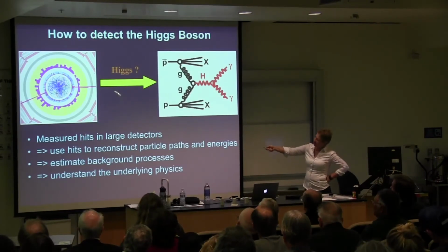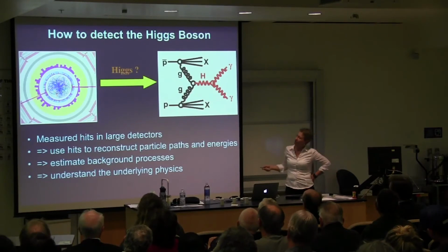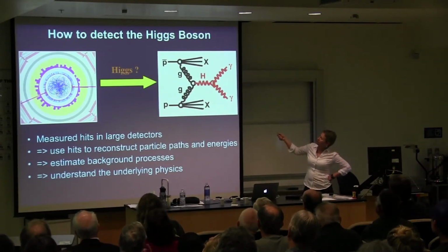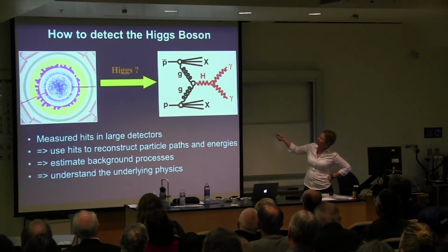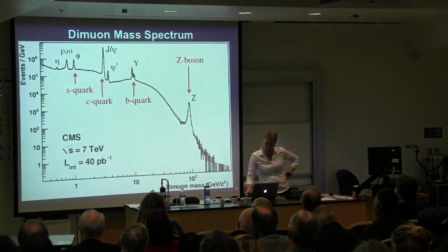So from our reconstructed events, we need to connect it to this. What we do is we measure these angles and energies very precisely, and then we can form what we call the invariant mass of this. So when we have these two photons, we can form the invariant mass, and then we realize that it's a Higgs boson. I will show you in a moment.